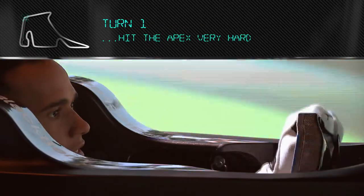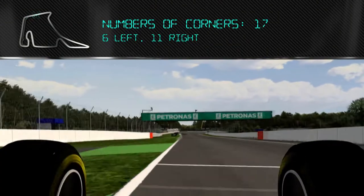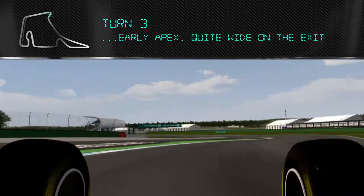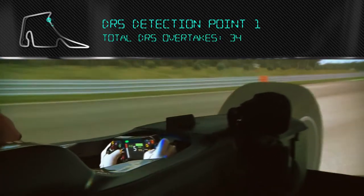Turn one, hit that apex really hard. Very, very tight actually, so you have to be careful not to run too wide on the exit. Braking nice and deep into turn two, get an early apex and quite wide on the exit, but important to get a really good exit for the back straight.